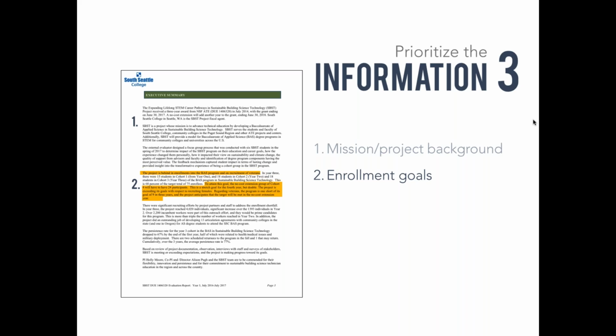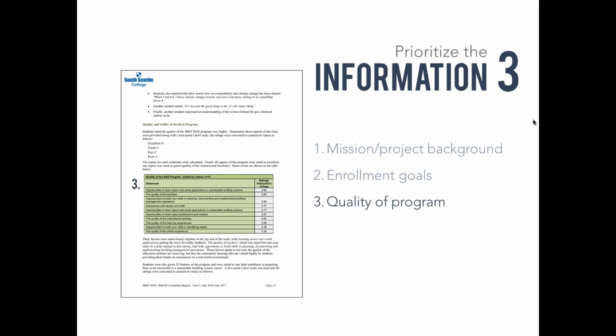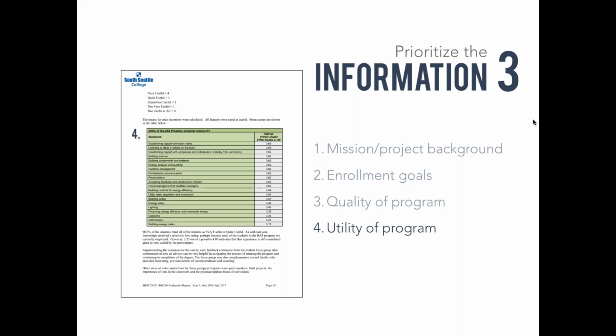After reviewing the rest of the executive summary and the rest of the evaluation report, I realized additional data points on the program quality and utility would help round out the overall project view. So I identified 2 additional sections to pull into this 1-page report, including quality and utility further in the report. And these aspects of the program speak to the success and the achievements and align with our purpose statement.